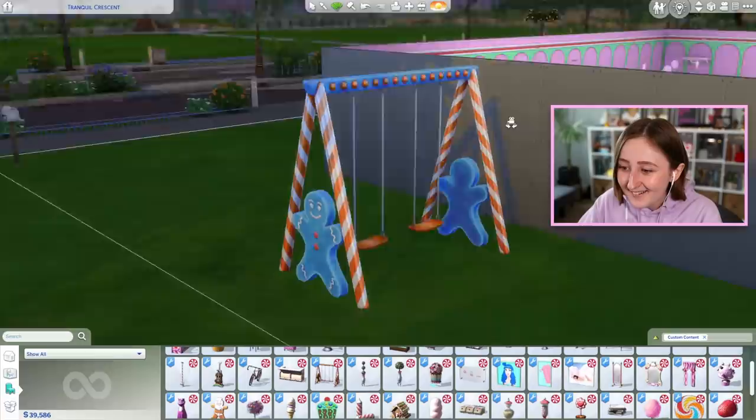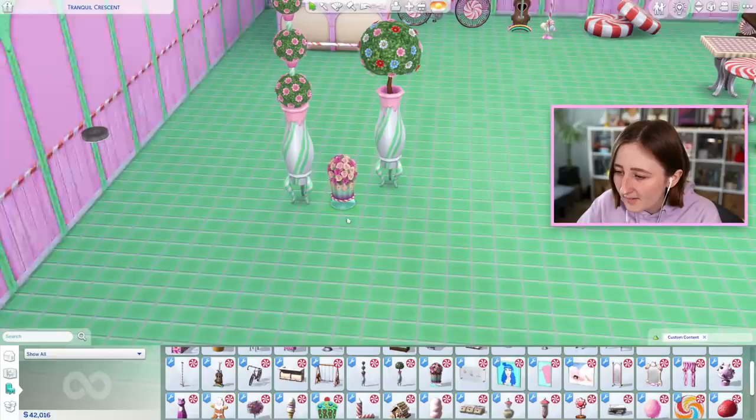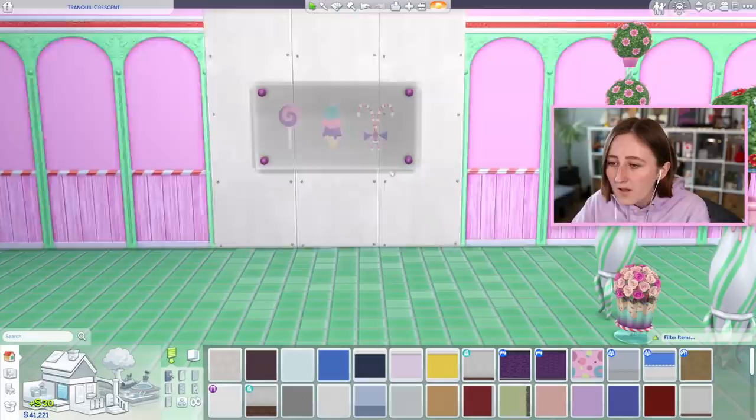Oh, we have some pretty cool flowers too. Look at those. I love this pink and mint swatch combo. I think that looks so fun. Here's a little rose bush. Ooh, wait, that's a really fun, hang on. That is a really fun sign. I'm just thinking about how useful that could be for other things too, if you're trying to build like a candy store.